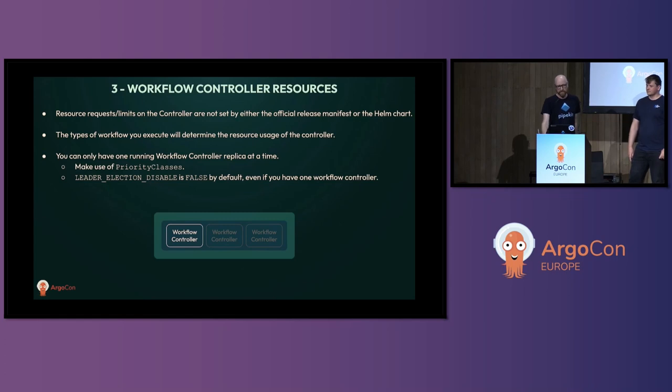So in the example here, we've got three controllers. Only one of them will actually be running. The other two will be sat there dormant, waiting to win a leader election. So if you, for example, request 10 CPUs for each controller, you're burning 30 CPU only to ever use 10 at a time. You might be better off burning 15 CPU on one controller and then using priority classes to make sure that controller comes back healthy if it ever dies.